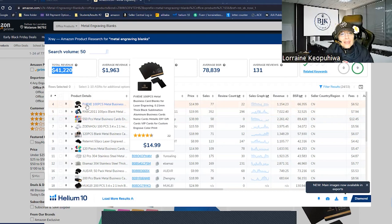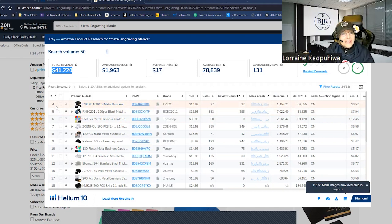I want to look at the products that look apples to apples, not apples to oranges. Apples to oranges would be like somebody has a product that doesn't make sense and it's in here because they're using the keyword. So I'm going to click on the top 10. This is 100.